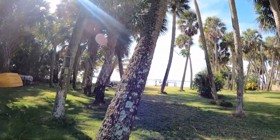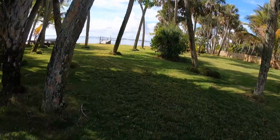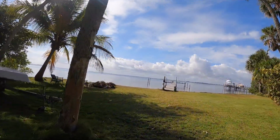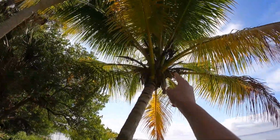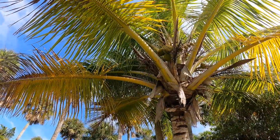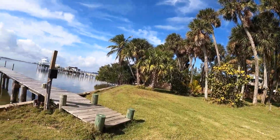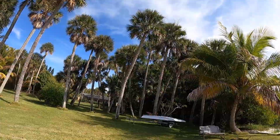Then come over here. We have palm trees and a mangrove palm right there. Come down by the river and I see a coconut palm. And up there's some coconuts. Those look ready to pick. And if you look up there, some nice coconuts. Over here, some more cabbage palms, a nice sea grape. There's a big mangrove.